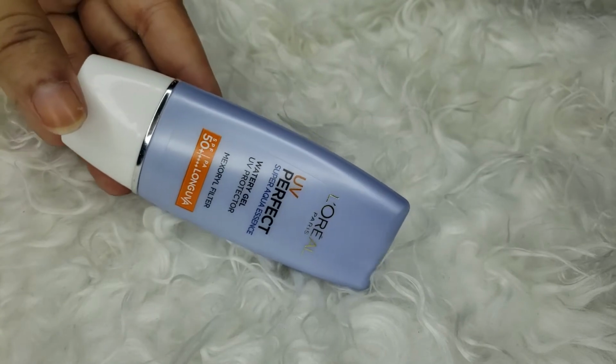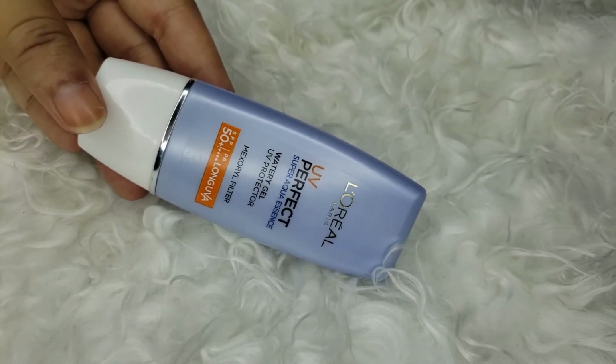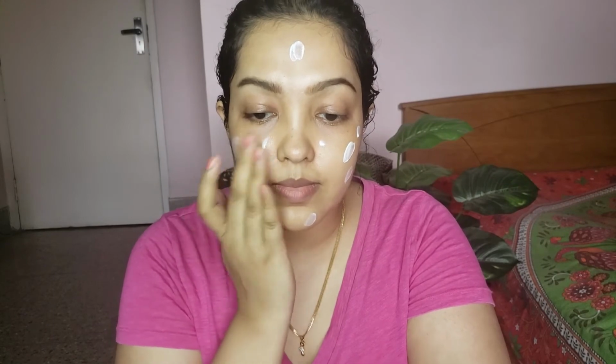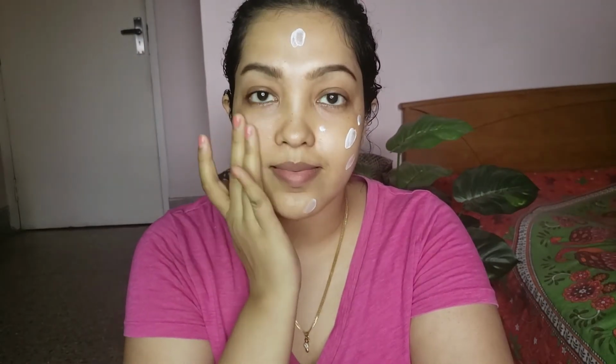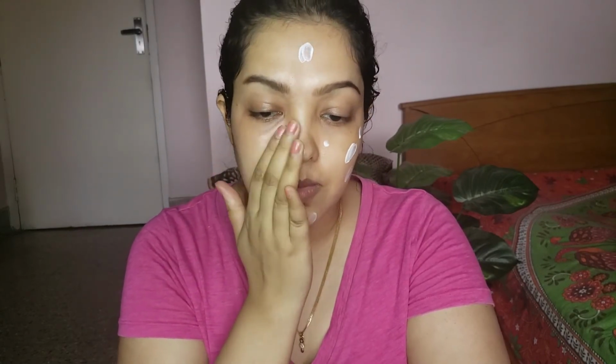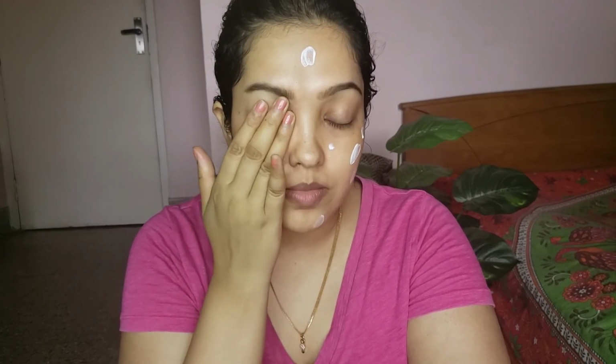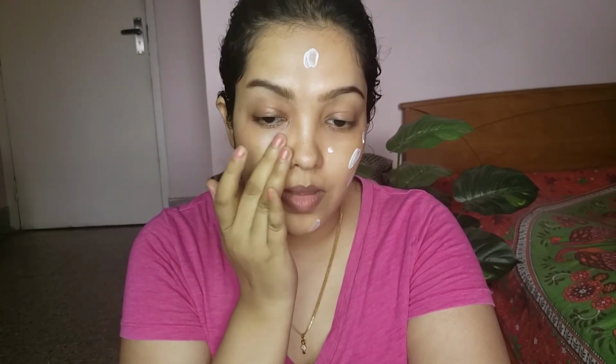So now I will show you how I apply my sunscreen onto my dry, sensitive skin. After following the other skincare routine, the final step is to wear your sunscreen. And since this is a water-based sunscreen, it's likely to be more non-comedogenic than other oil-based sunscreens. This provides my dry skin the proper hydration without leaving any kind of white cast, because that's very, very important.